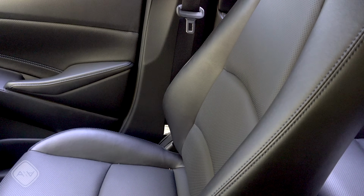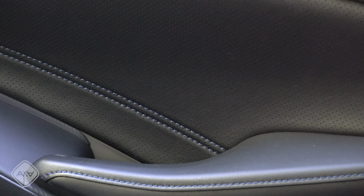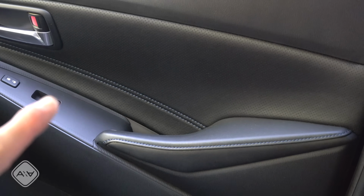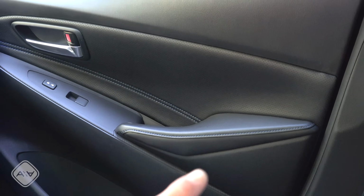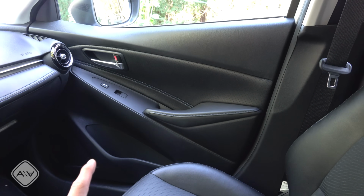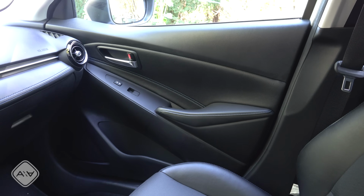You can see that we have moderate bolstering on the seat back and seat bottom cushion. Moving over to the door panels, you can see we have blue stitching against those charcoal inserts there, more perforated soft text inserts. We have a soft touch armrest right there, a large bottle holder right down there at the bottom of the door, and overall definitely more premium materials than we find in the average subcompact car.